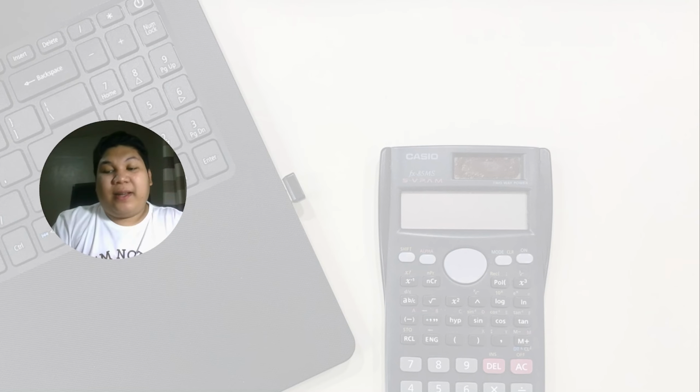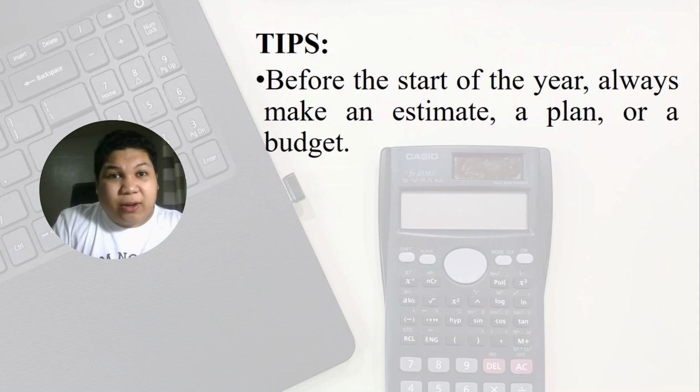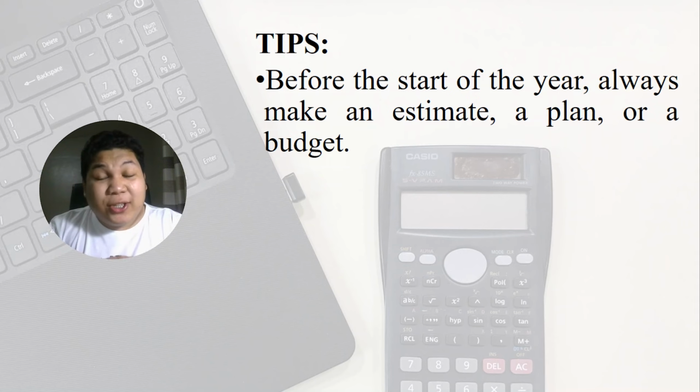Kaya I have some tips. Okay, I have some tips. Tip number 1, before the start of the year, December pa lang or November pa lang, before magsimula ang next year, always make an estimate, a plan, or a budget. Ano tong plan? Ito yung estimate. Iba-budget mo kung magkano ba talaga yung monthly sales ko next year. Magkano kaya? Tapos magkano kaya yung expenses ko? Gumawa ka ng budget, ng estimate.